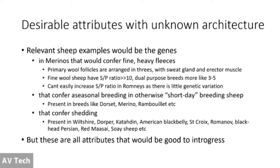But one of the things we know is that primary wool follicles are arranged in threes with sweat glands and erector muscles, and then there are secondary fibres around those. In a Romney kind of breed, the secondary to primary ratio is typically around 3 to 5. So if you select for fineness, what tends to happen is you get a collapse in fleece weight. If you want a heavy-fleeced, fine wool individual, you need to increase the number of primary follicles and you need to increase the ratio of secondary to primary follicles. But there's not much genetic variation in the ratio of secondary to primary follicles in Romneys.